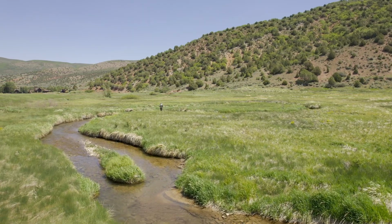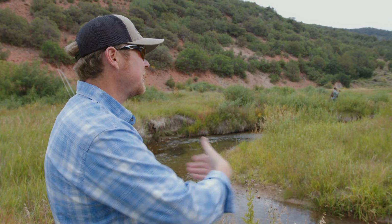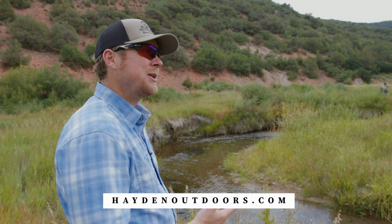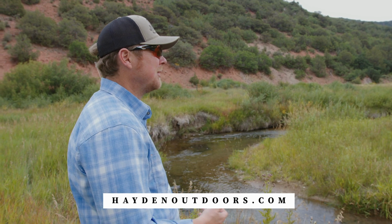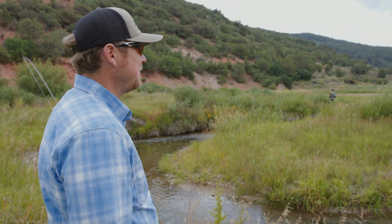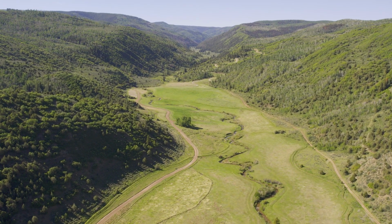This is crazy to me that this little small stream coming through here and these big fish in it, hay meadows, looking up this gorgeous valley. I'm just sitting here in my mind, picturing being here in the middle of September with a bunch of elk out here running around bugling and those aspens in the background being yellow. I don't know that there'd be a better place on earth. This is incredible.